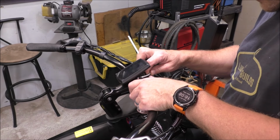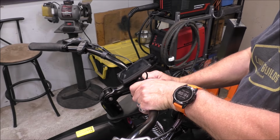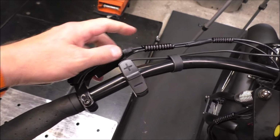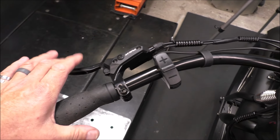I'm curious if I can make this thing wheelie. That's kind of what I'm really concerned about. As I'm sitting here looking at this, I see that this has mineral oil. This is actually a hydraulic brakes. I mean, that is super awesome. This has a really good feel.